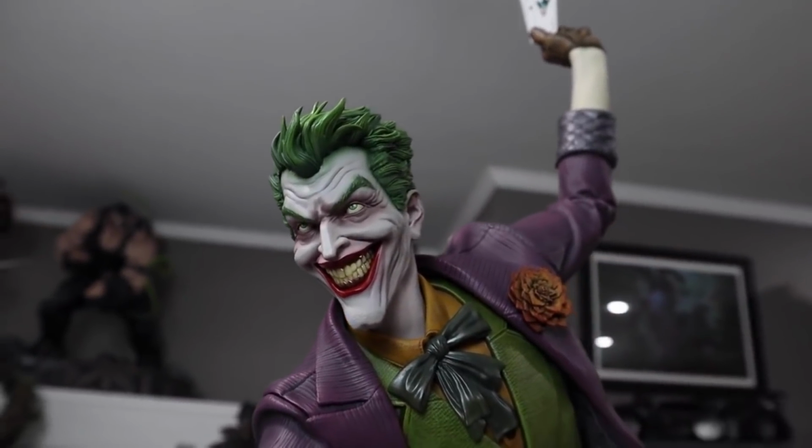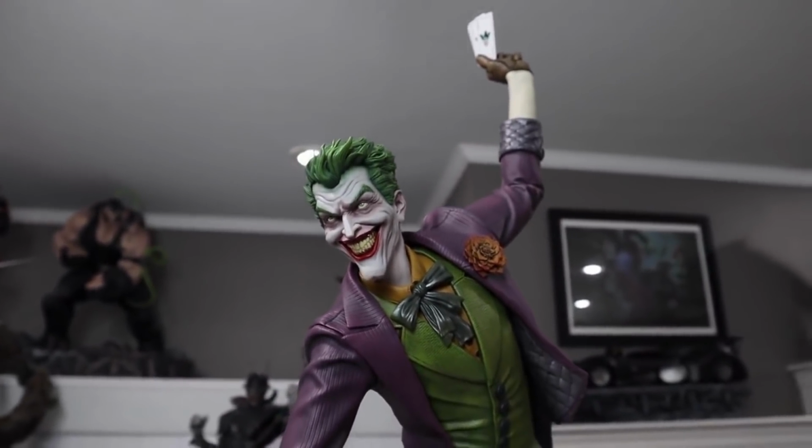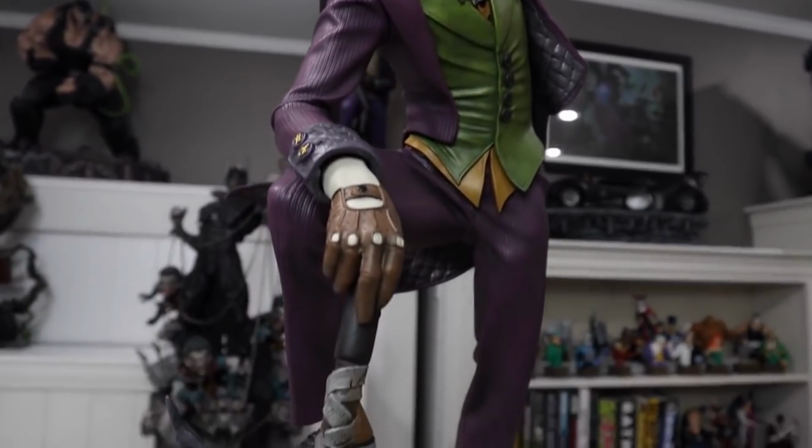I'm gonna have a Jim Lee Joker in my collection. I'm gonna have a Jason Fabok. I wanted a Capullo, and this one sums it up. Is it perfect in terms of the way the suit was in the comics? No. But the face is perfect. The face is perfection. I think it absolutely could be face sculpt of the year.